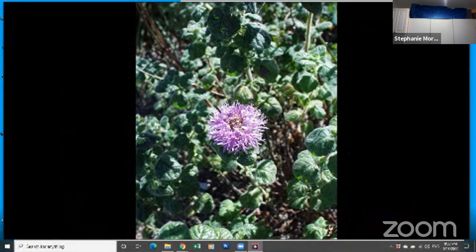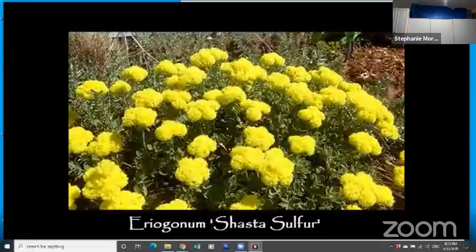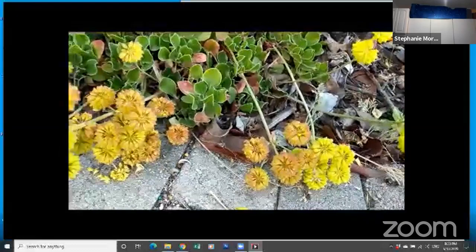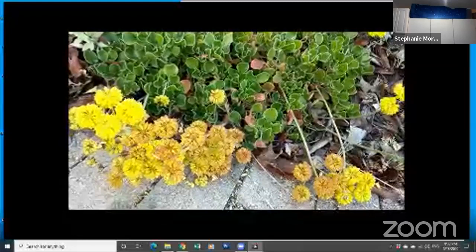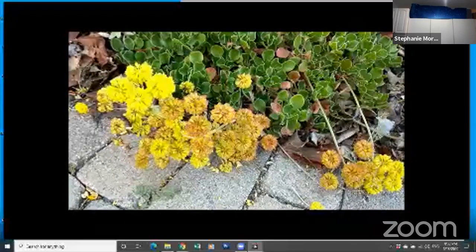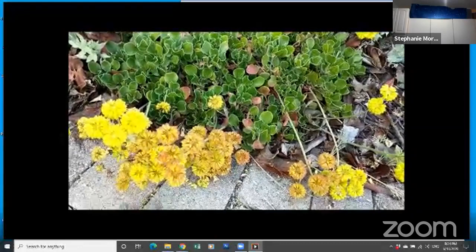This is a sulfur buckwheat, Eriogonum, Shasta Sulfur. This is a great plant for pollinators. As the buckwheat flower begins to mature, it will gradually start turning darker in color to a dark yellow and then eventually a more russet color. These flowers can be left on the plant. They have their own sort of a summer beauty to them, and many birds enjoy the seeds. Or you can clip the flowers off at the base of the foliage. I find that the plant reblooms a little bit more fully the next spring if the flowers are clipped off, but it will bloom either way.